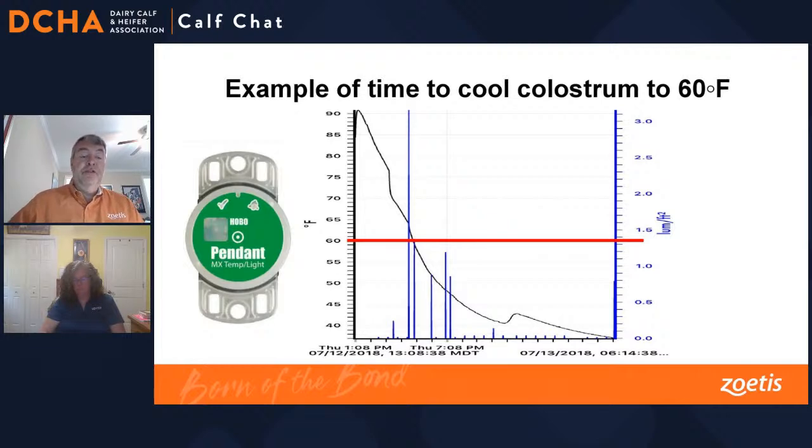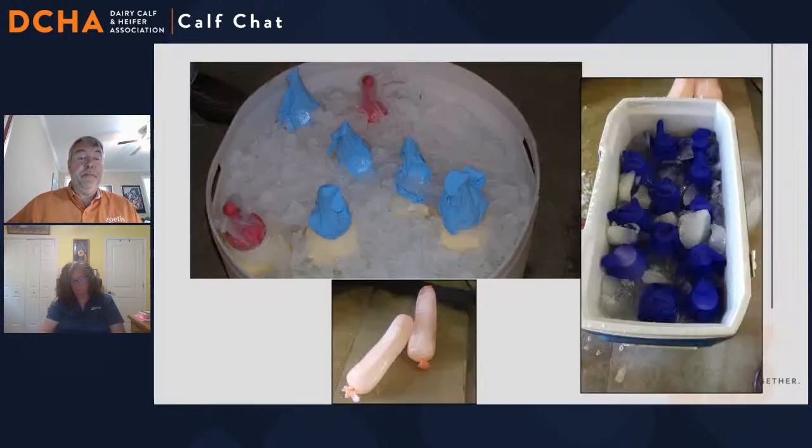So these lines on the bottom are hours. So remember I said I want it less than 60 degrees in about 30 minutes. Here, this is a commercial walk-in refrigerator on a large dairy out west. It took 4 hours on this dairy with what I would consider a very good refrigerator to get the temperature less than 60 degrees. So just because you're throwing it in the refrigerator and shutting the door and assuming it's cooling, that's not always the case.